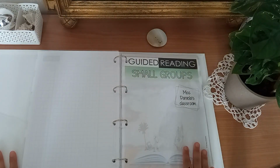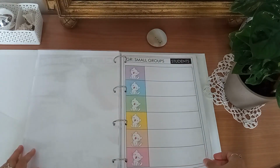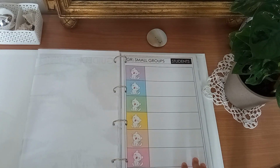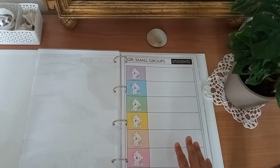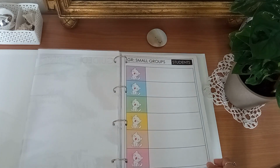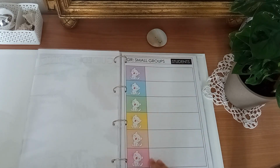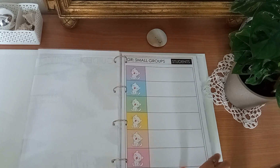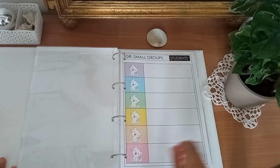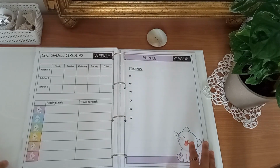Then I have my section on small groups. And in here, I printed one with 6 groups, but in the editable file, you will find a page that has 5 groups and 4 groups. So I just wanted to add some options in case you want to do more or fewer groups. And they come in this pastel color, but also in the bright colored version of these colors. You can laminate this page if you want to just flip around the names or everything, but I just printed it in normal paper and I will be using pencil to make some changes.